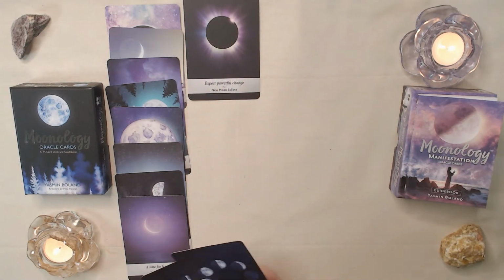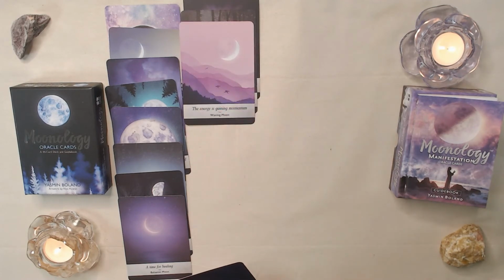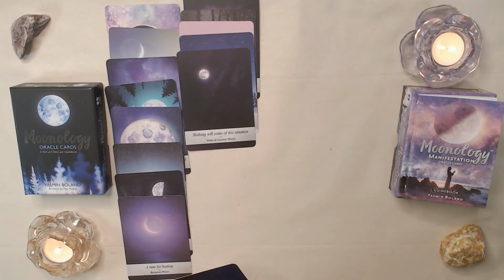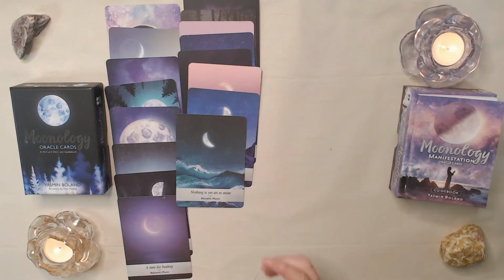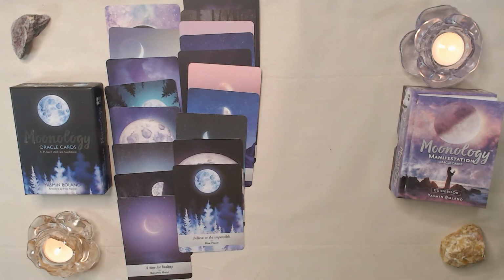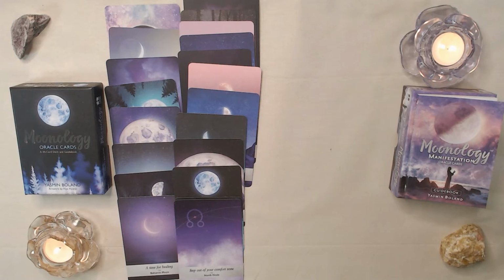We have the new moon eclipse, the full moon eclipse, the waxing moon, the waning moon, the void of course moon, the cardinal moon, the fixed moon, the mutable moon, the supermoon, the blue moon, the south node, and the north node. So these 20 cards are not represented within the Manifestation Oracle deck.